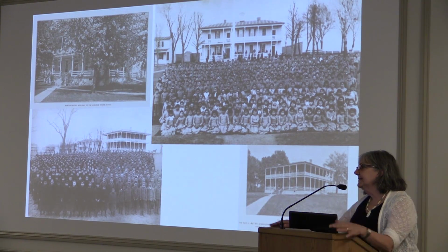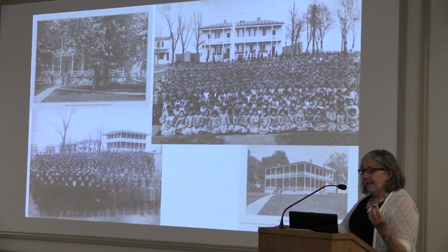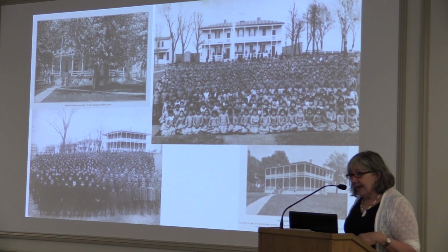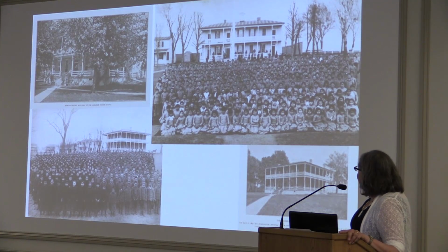And one of the things the Senate investigation found was that the amounts in student bank books didn't really jive with the records that were kept in the administration building. So, that was problematic too.